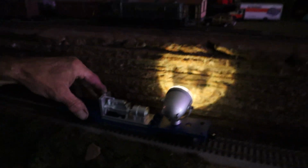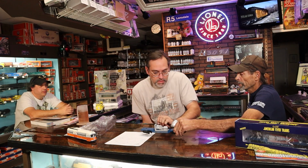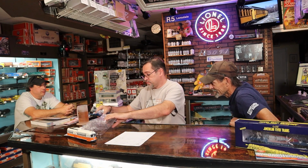Yeah, quite interesting. Kids will have fun with this one. Well, it's definitely got flicker-free lighting in it. It took quite a while for that bulb to go out. Anyway, it's cool. I like the Batman.